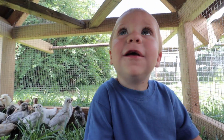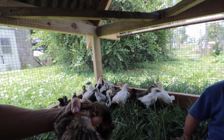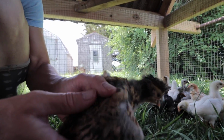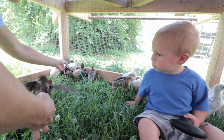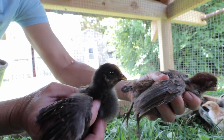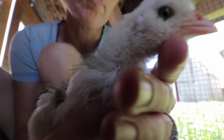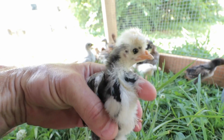You watching the chicks, Isaiah? You watching the chicks? Cool coloring on this one. It's the golden laced Polish. Is that the one you like, or is it this? This is a golden cochin. And then here's our Egyptian Fayumi chick. Here's our mottled Houdan. Looking really cool.